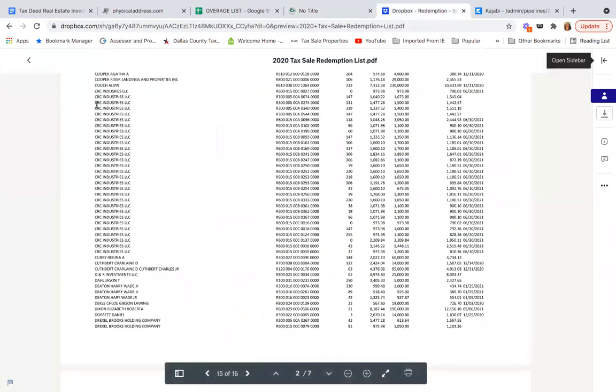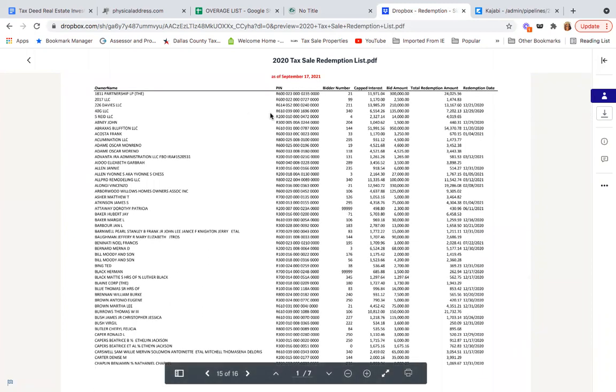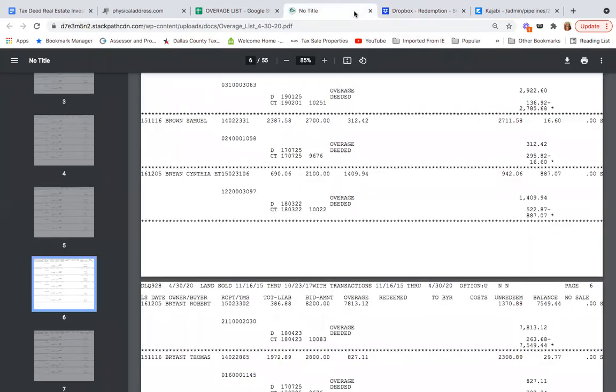For example, like this list, it gives you the owner, which is right here. And it gives you, I believe this is the APN, let me see. It says PIN number. So this one gives the owner's name and only gives the PIN number, but it also tells you the redemption dates on here. So I do like that. So all the lists are oftentimes different. So it's really important, when you are looking for overage lists, to try to find something that isn't as complicated. I hope this video helps, and this will conclude my video.